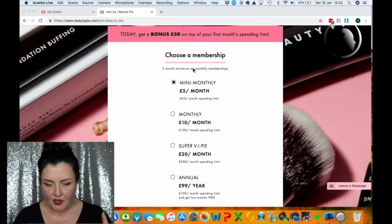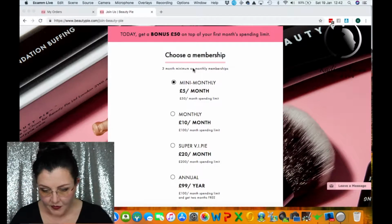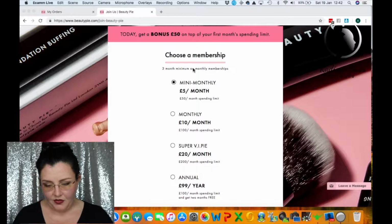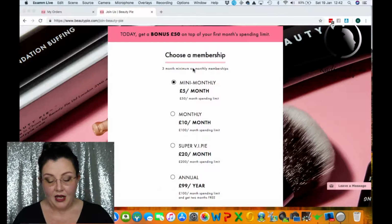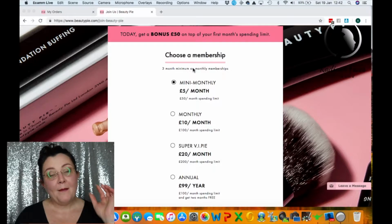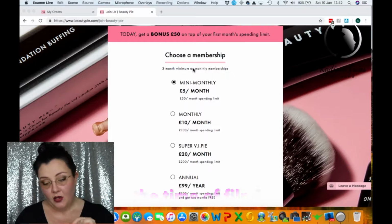So I thought, let's have a test of this Beauty Pie and see if the products do stand up to the Anna test and whether they're actually any good. What you do is you choose a membership. You have a £5 a month one. Let me put my glasses on so I can see properly. Which is £50 a month spending limit, a £10 a month, or £20 a month, or there's an annual membership. So I went for the £10 monthly membership, which is a £100 spending limit. But at the moment, if you join them, you get an extra £50 spending limit on top.